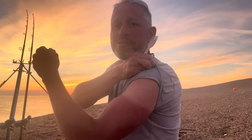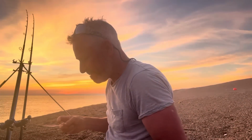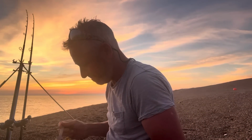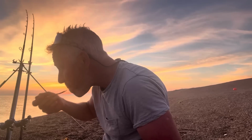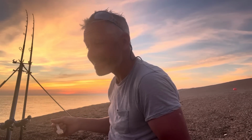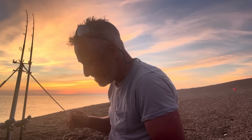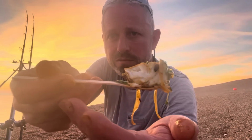1 week in Ibiza was fine, and 1 day on Chesil Beach. It's not bad actually. It's all right. Show you a bit of fish there. Look, can you see that? The light is terrible at the moment. There we are.